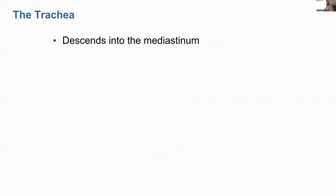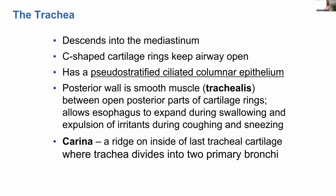So the trachea, we talked about this. I'm just going to go through this as a review from Friday. Remember, that's the structure that descends into the mediastinum, which is the cavity between your lungs and your superior thoracic cavity. Remember, it has these C-shaped cartilage rings that help give it structure. The cartilage rings continue laterally, anteriorly, and then laterally again, but there's no cartilage posteriorly because we have a special smooth muscle called the trachealis. I do want you to know that. And that is the posterior wall of the trachea, the wall essentially between the trachea and the esophagus.